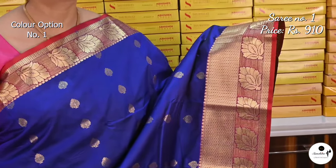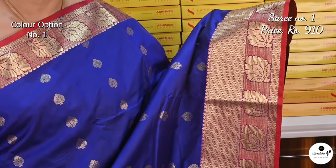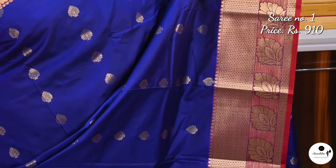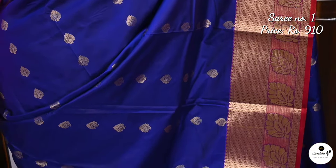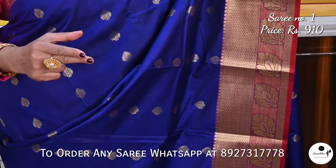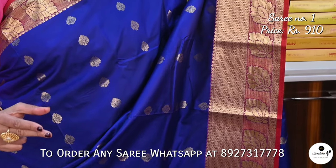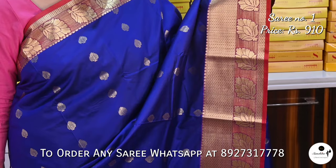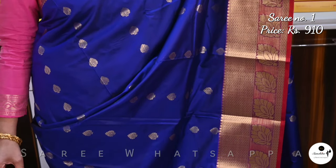Saree number 1, priced at only 910. A beautiful, high quality polysilk saree in royal blue and red with long and short borders on either side. The border of the saree has artistic zari woven leaf buttas, and right above it we can see a panel of intricate zari pattern. All over the saree we can see mini spade shaped buttas.